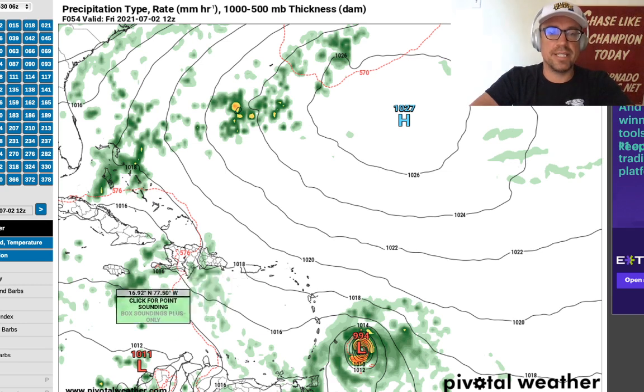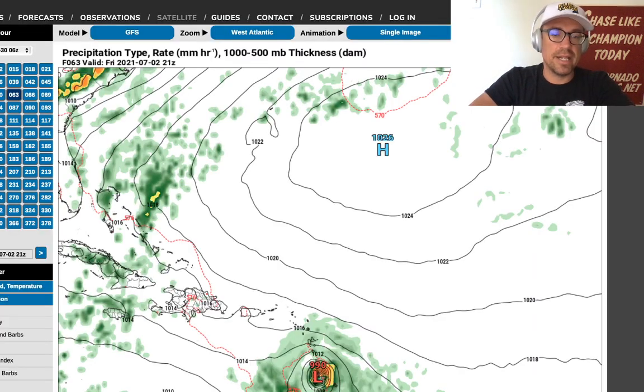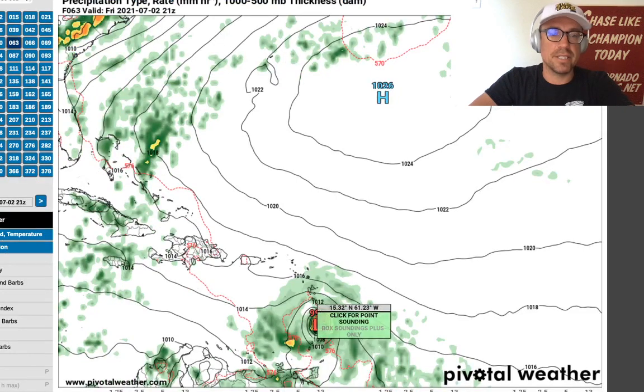So it's almost like this easterly wave is priming the environment out ahead of 97L, and the GFS intensifies this thing into a hurricane as it approaches the central Lesser Antilles by Friday afternoon.